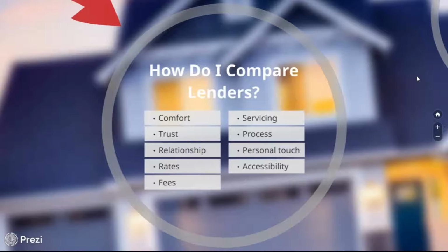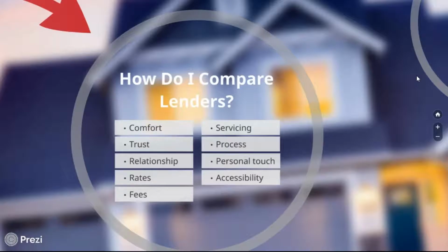So those are some things to compare. Again, my personal opinion is the most important is the trust. Make sure that you understand and know going in and that you can trust the information that's being presented, and that you know that it's accurate and that you're comfortable in how that information is being presented. So I'm going to go to the next one.